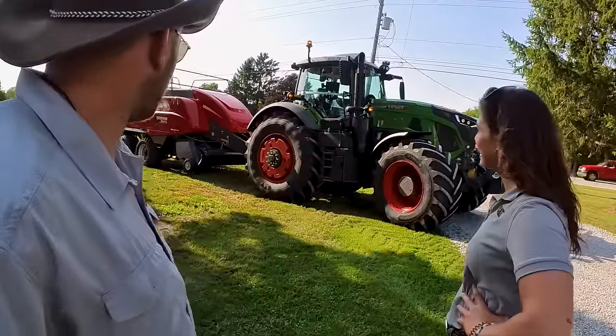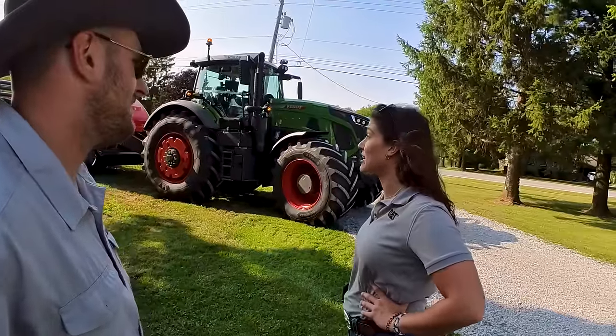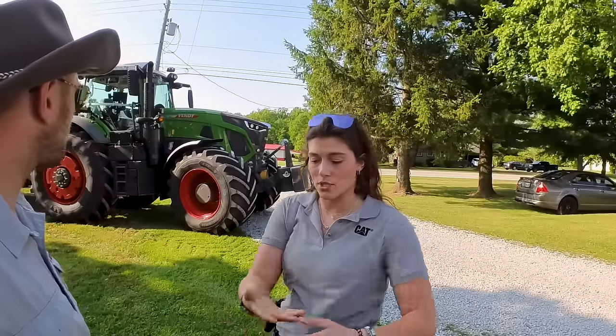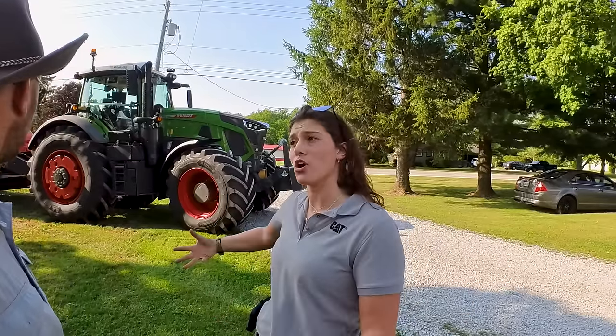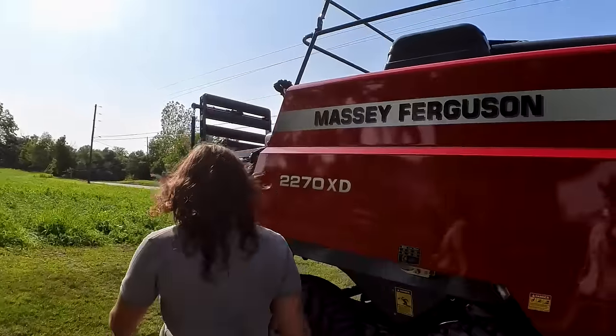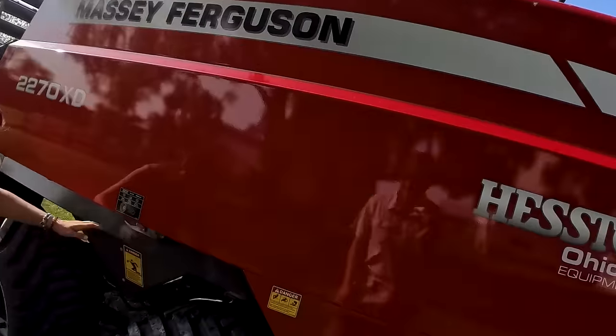Is there anything special about this baler? There are a lot of really cool things about this baler, actually. So the knife bar actually comes all the way out. So that basket slides all the way out to change. Let's check it out. Did you give us twine? Yes. Yeah, we've got twine in here.